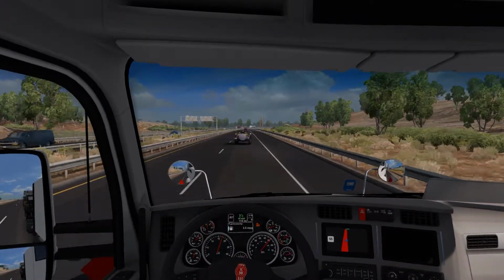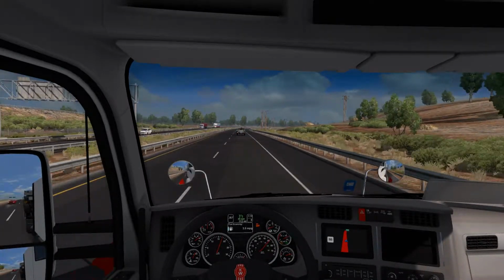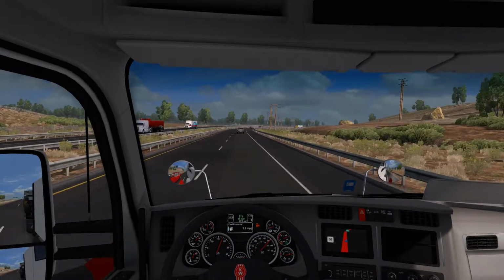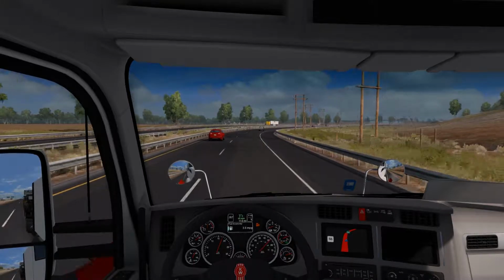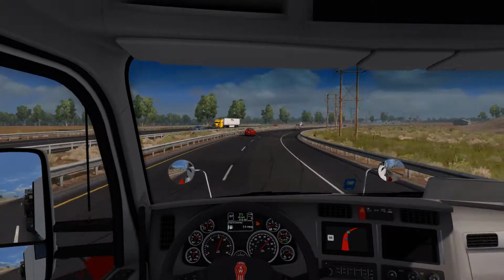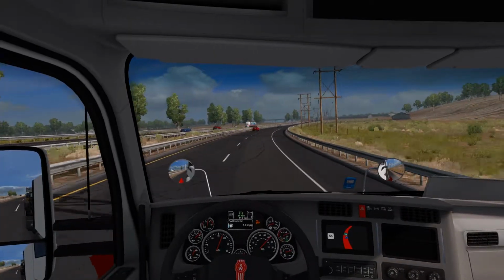But luckily, with all the mods that I have installed, there isn't any real lag, which is very nice because lag really ruins a game. It takes it out of the realism, the immersiveness of the video game. So I am glad I don't have that issue.